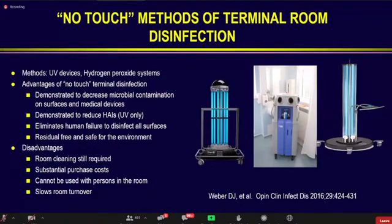So some of the no-touch methods that we're beginning to introduce in the United States and other parts of the world are UV devices and hydrogen peroxide systems. The advantages are demonstrated to decrease microbial contamination on surfaces and medical devices. The ultraviolet light has been demonstrated to reduce healthcare-associated infections. It eliminates human failure to disinfect all surfaces and is residual-free and safe in the environment.